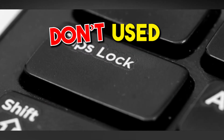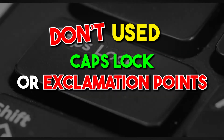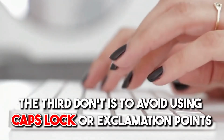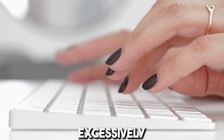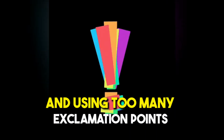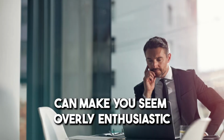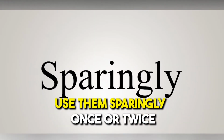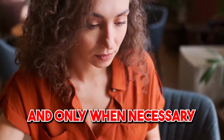Don't use caps lock or exclamation points. Lastly, the third don't is to avoid using caps lock or exclamation points excessively. Using all caps can come across as shouting, and using too many exclamation points can make you seem overly enthusiastic or unprofessional. Use them sparingly, once or twice, and only when necessary.